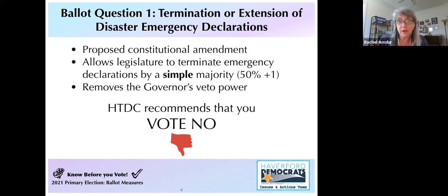This constitutional amendment changes all of it. What it says is the legislature can pass by simple majority, which means 50% of the legislature plus one can pass an amendment that ends the disaster emergency, and it removes the governor's ability to veto it. Removes it. The governor is not allowed.